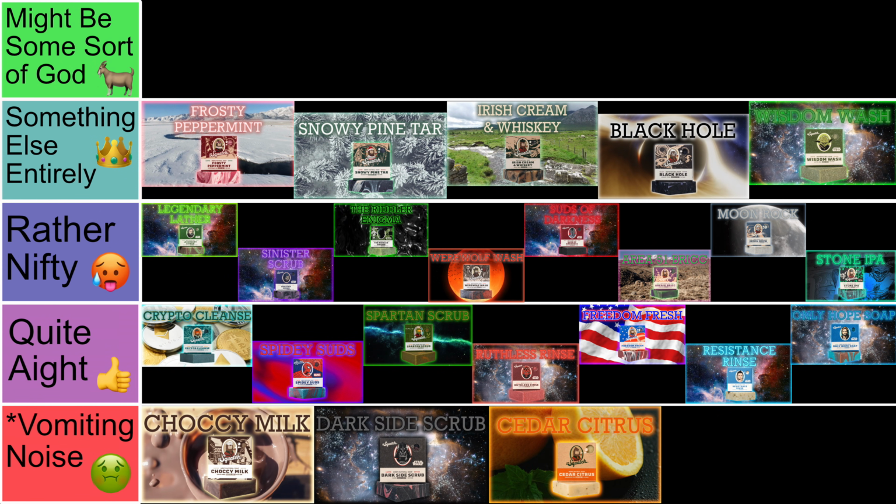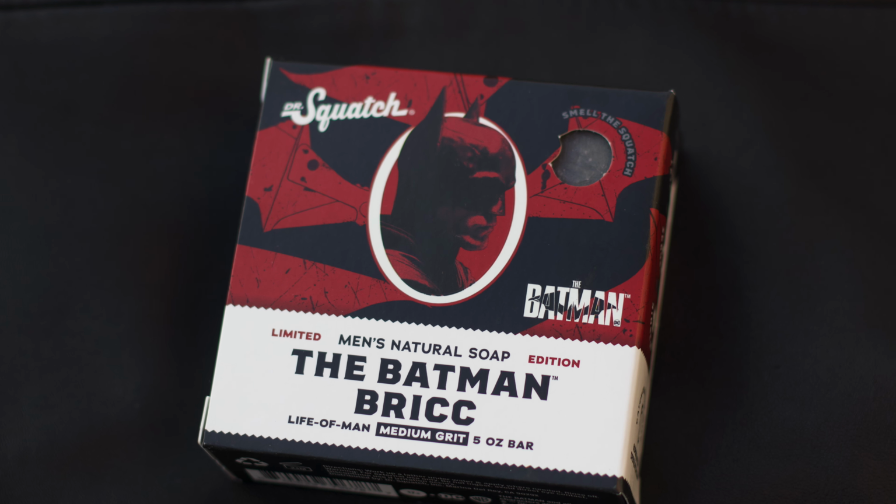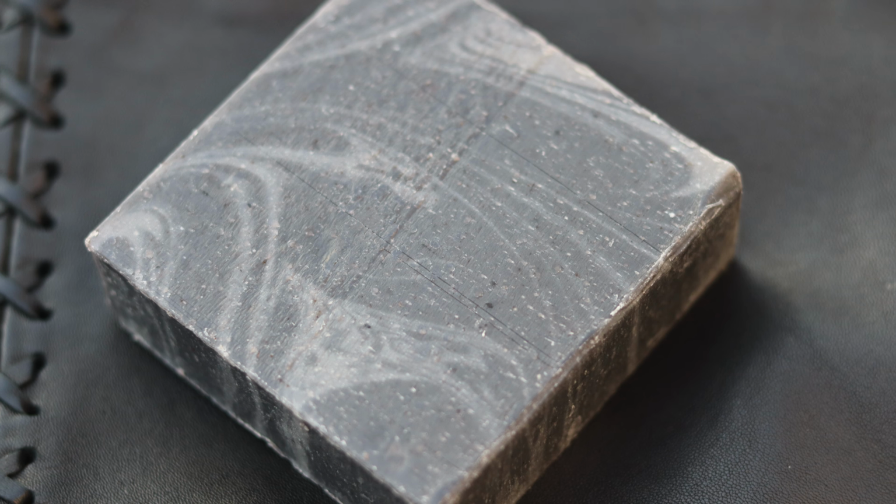And now we've reached the might-be-some-sort-of god tier. These are the top 5 limited bricks in my opinion. These somehow go above and beyond, and show just how creative and talented Squatch can be. Let's start at 5, with the Batman brick. I love this bar, and in terms of collabs, it's my favorite. The scent is a unique leather one, and while that may not sound like the best, it works in this bar and fits the Batman theme.